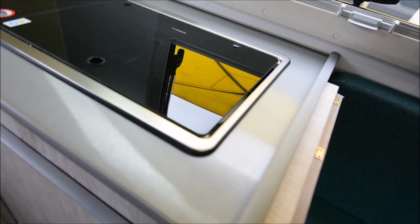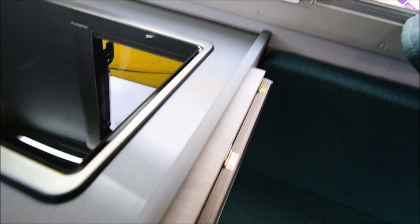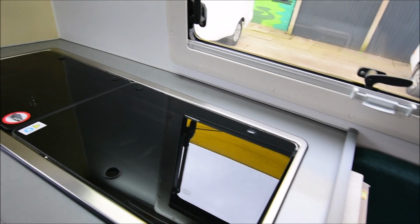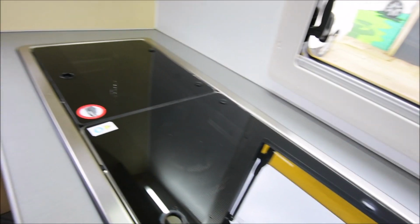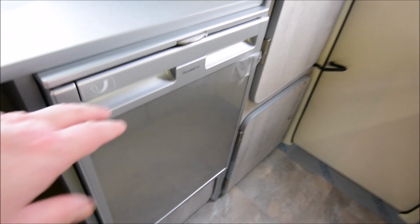So that is basically your kitchen. Quite a nice little surface on there, quite a nice finish. Yeah, what more can you say? Now, you might say there's no fridge, and in my old video I remember saying you can put your beer in there or something daft. Well, there's a little fridge here now.